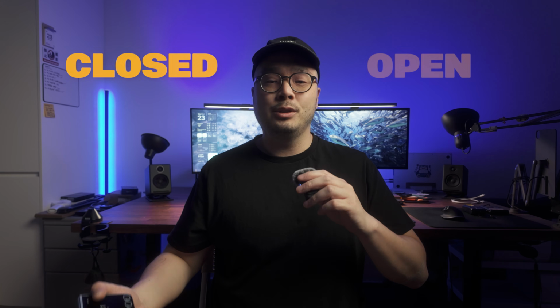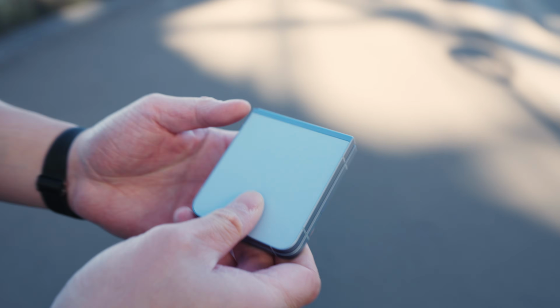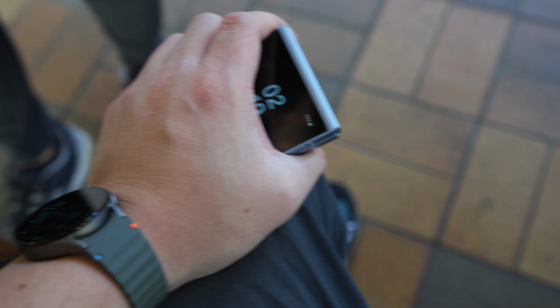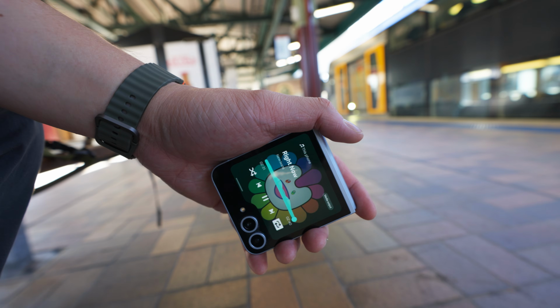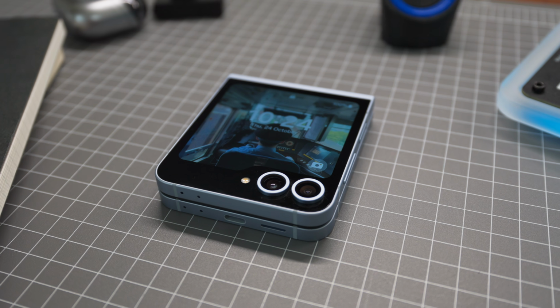So there are two states of using the Z Flip6, obviously. From the front screen when it's folded, and from the main screen when it's open. In its folded or closed state, I find that I have my phone closed like this more often than not. When I'm out and about, when it's in my pockets or bag, or when it's just sitting on the table. It's so satisfying to snap shut, so that probably explains why.